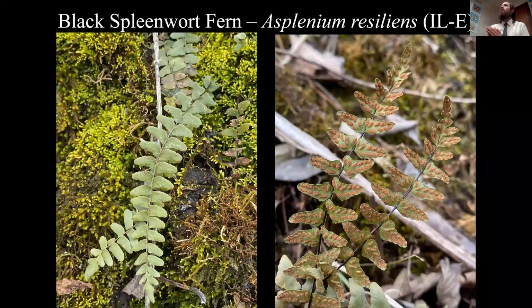And what I think is key for identification on this one is generally, so you call it the leaflets or the leaves, they're pinnae. The pinnae are, for the most part, paired. They're opposite from each other. You can see some of them are not quite paired up real well, but generally they're opposite. And then it has that black rachis, the stem. You see how dark colored that is, hence the name, the black spleenwort fern.